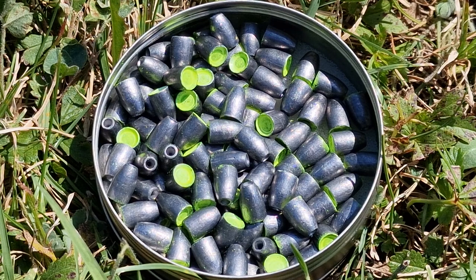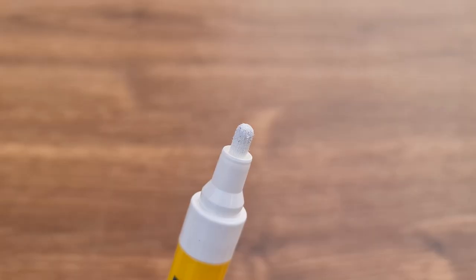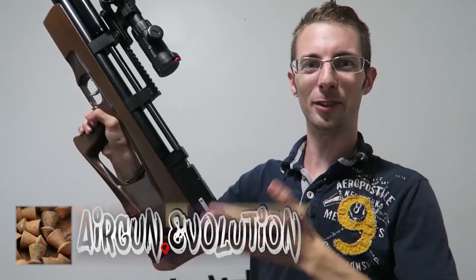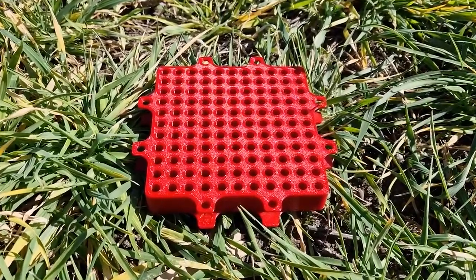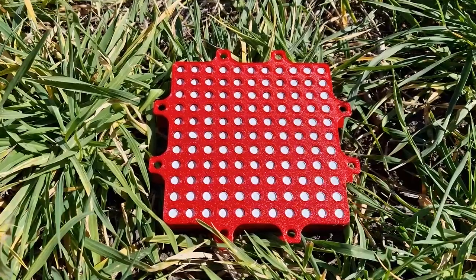And I spray painted the skirts of those the previous day to get that tracer effect we all like so much. I gotta admit, this used to be a pretty cumbersome task, right until the moment Steve from Airgun Evolution sent me a couple of trays to paint the skirts of my 22 and 25 caliber projectiles.